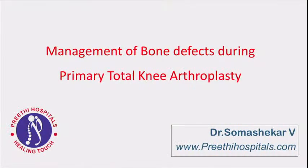Next, we will go on to the next topic. Dr. V. Somasagar, arthroplasty surgeon from Preethi, will be talking on bone defects and the role of stem in primary TKR. Over to you, Somasagar.